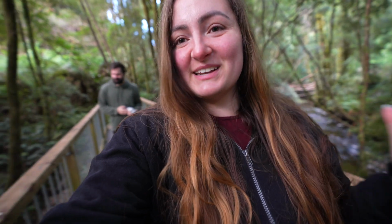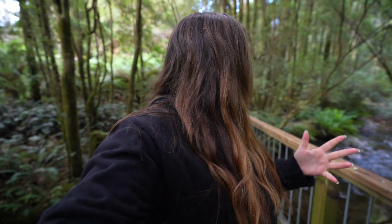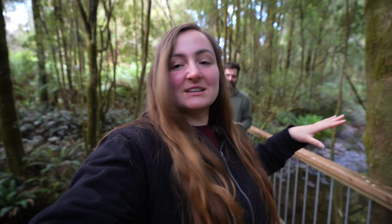This is another fantastic waterfall hike where I don't even think we're near the waterfall. We can't hear it yet. But there's so many lookout points and these bridges where you can see the rivers and the creeks that you're passing that obviously link up to the waterfall.